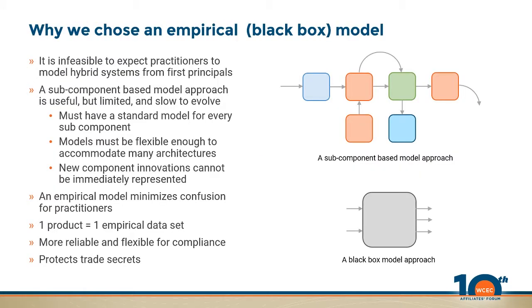So I want to discuss quickly why we chose to develop a black box model instead of what I'd call a subcomponent-based modeling approach. You can see a comparison in general of these 2 different strategies on the right-hand side of the slide. As I mentioned before, it's really that it's infeasible for every practitioner to develop a component-by-component model, especially if they're trying to develop that model from first principles.